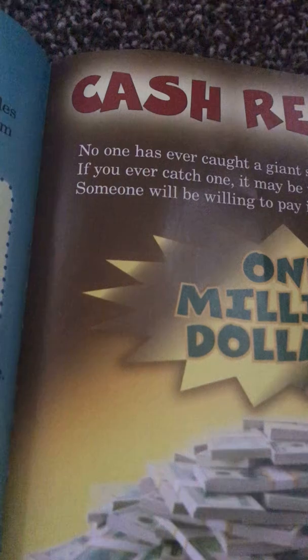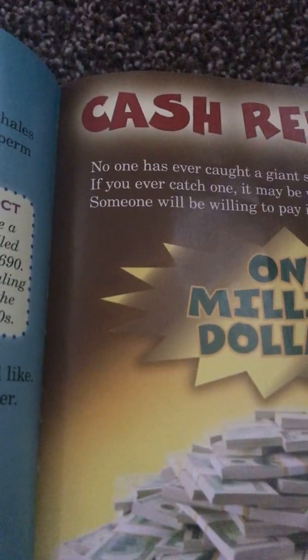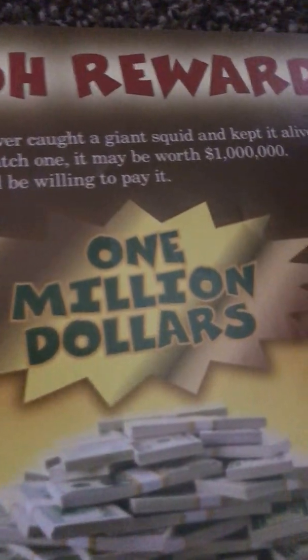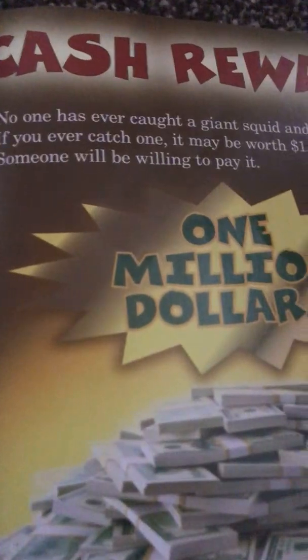The cash reward. No one had ever caught a giant squid and kept it alive. If someone caught one, it would be worth 1 million dollars. Someone would be willing to pay it. Oh my gosh, $1 million. That's a lot of money.